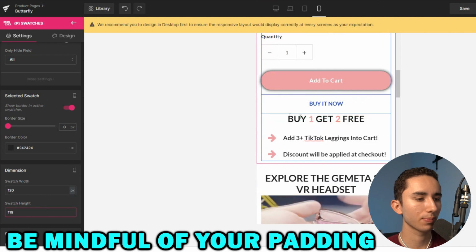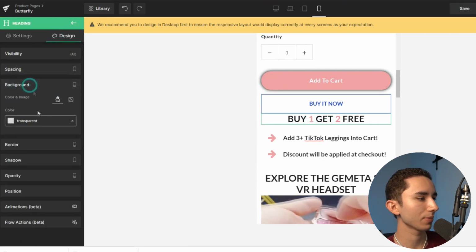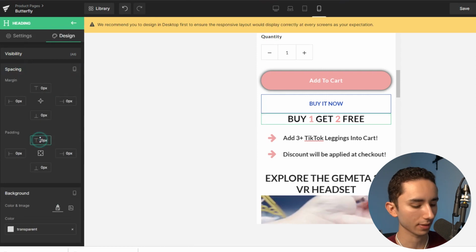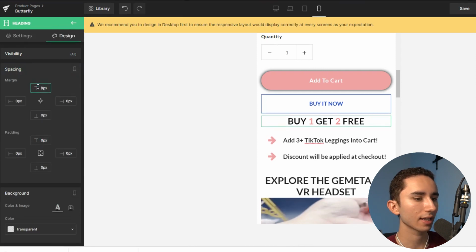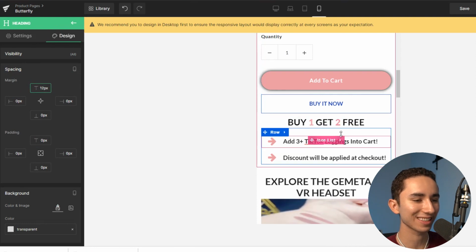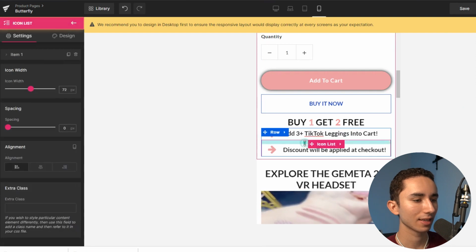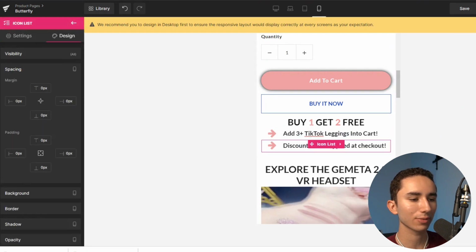Now going down here to buy one, get 2 free, we definitely need to add a bit of padding. So let's go to design, then background. Adding that margin, I would say that looks a little bit better. Buy one, get 2 free, looking nice. Now right under here, we'll have that subtitle headline. Get rid of some of this spacing as well. I don't think we need all this padding.